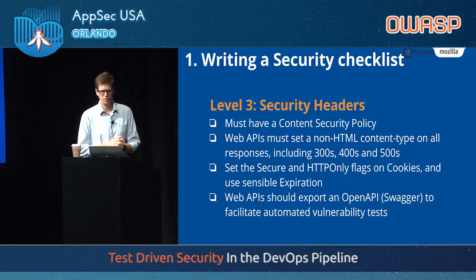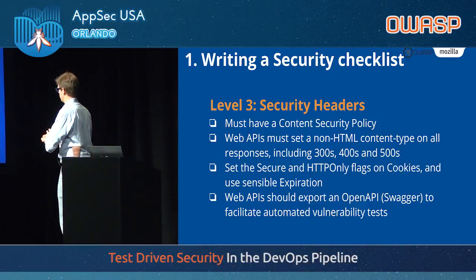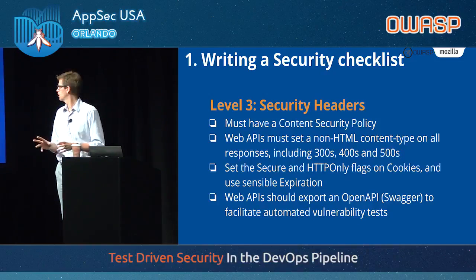And I'm going to show an example at the end of this talk of CSP being very, very useful during security audits. But yeah, for us, it's a requirement. You want to go live, you must have a CSP, period.